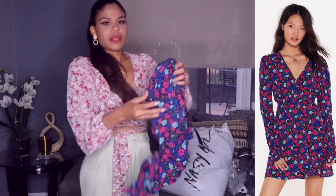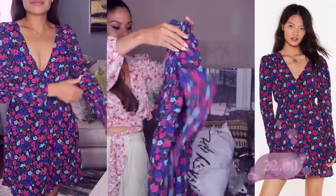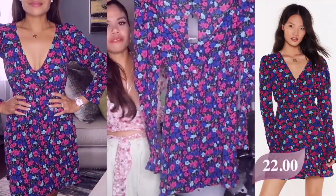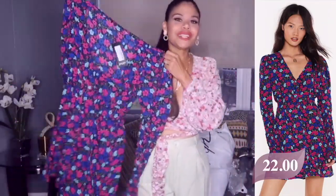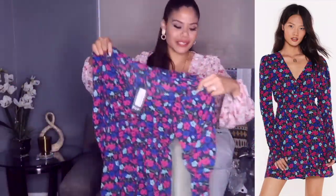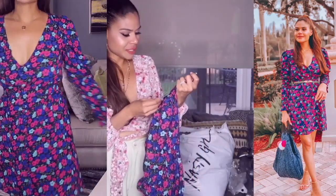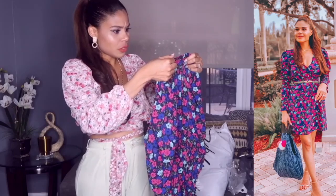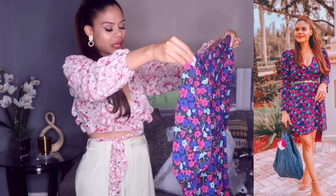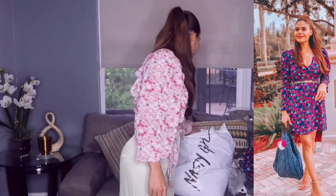Next item, oh my god, this is so pretty. Chicas, look at this dress. And I love the print. It has purple. This is really, really cute. I love this one. It has obviously not too much. I just think it's perfect. Love this dress. And I got it in size 4. Okay, UK size 8. But I got it in size 4. So, so pretty.